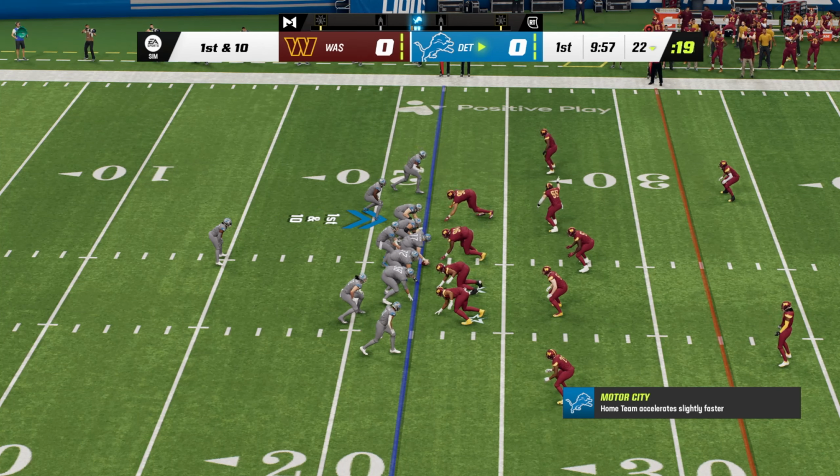An incomplete pass on that last play, and that means they'll need to come up with something here on third down. Throwing is Wentz. And this one is incomplete. Oh, that's going to hurt a bit because they needed to come through with a completion there. Now a drive that started with great field position is facing fourth down.